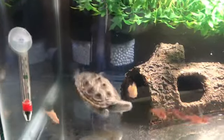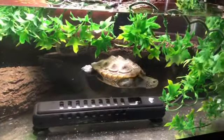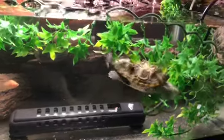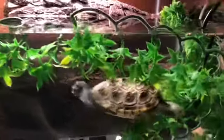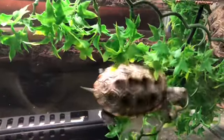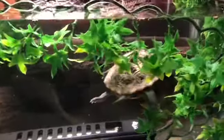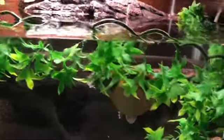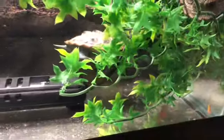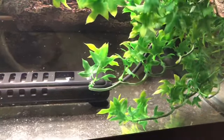Chasing a fish. That's awesome. It's good exercise, especially since they've been dry docked for so long. Forgot how to swim. That's a good sign. It's not our goal for them to eat the fish. Yeah, we don't want them to eat them. We specifically picked the barbs and the tetras because they're fast, and hopefully they would clean up some of the. Don't get stuck in the corner there, guys. They're eating the food. That's good.